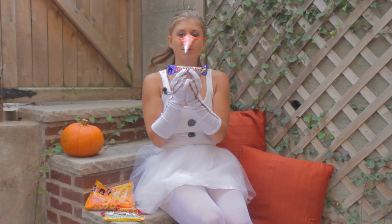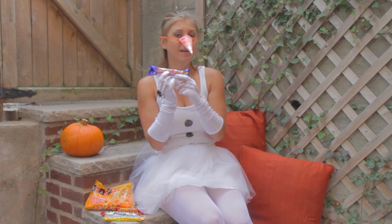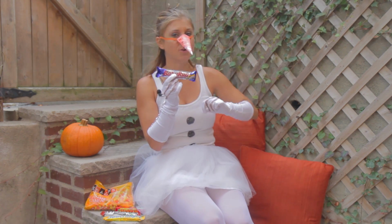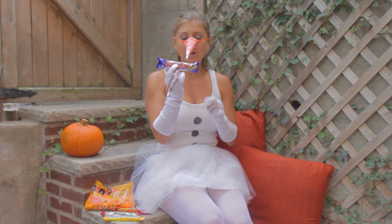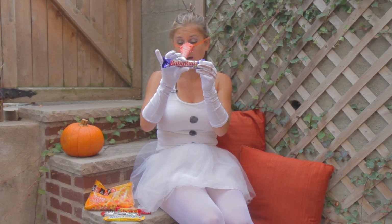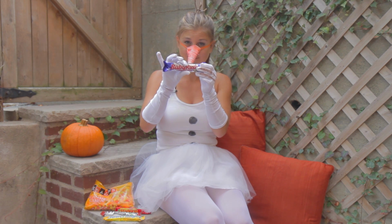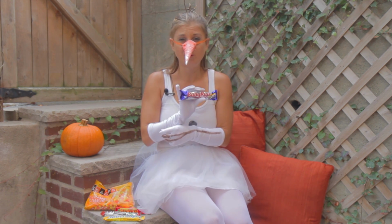Number 3 is the Baby Ruth. This puppy has hydrogenated oils and also high fructose corn syrup. Now, it just says corn syrup on the label, but again, don't be misled. When you get just one of those mini sizes, which is about half the size of this, it's going to be 100 calories, and you're going to have 4 grams of fat. Gross. So you want to avoid the Baby Ruth.